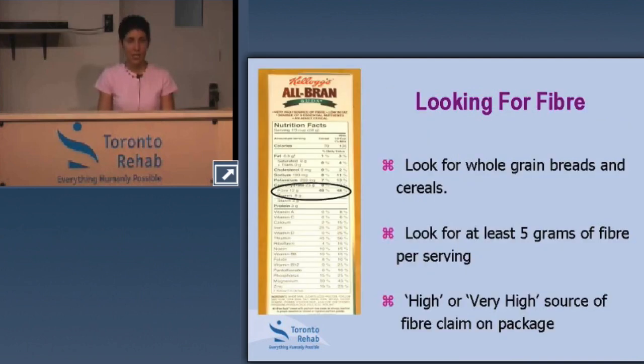Few more examples. It's also important to look for fiber. So not every product will contain fiber, but in this example here with the psyllium containing cereal, you can see that in 1/3 of a cup you're getting 12 grams of fiber, or 48% of your daily value. So that's pretty remarkable, and it's easier again to achieve your overall goal for fiber for the day. When you're reading labels, look for whole grain breads, cereals, whenever possible, and I stress the word whole grain. Aim to get at least 5 grams of fiber per serving. Won't happen all the time, but do try to keep that in mind.